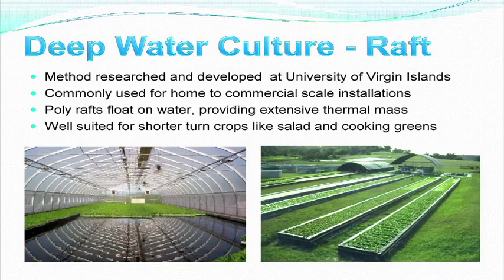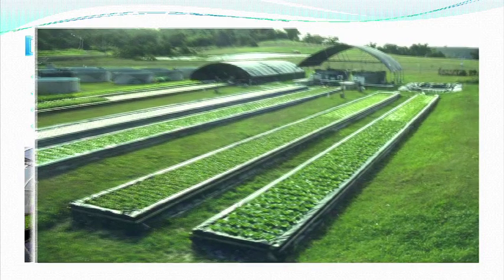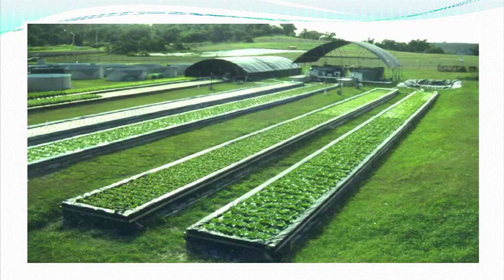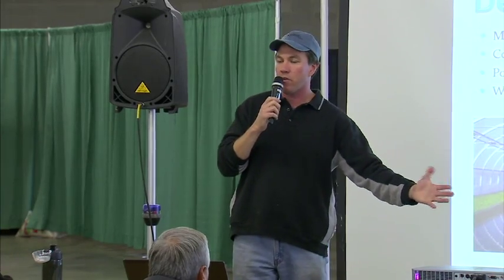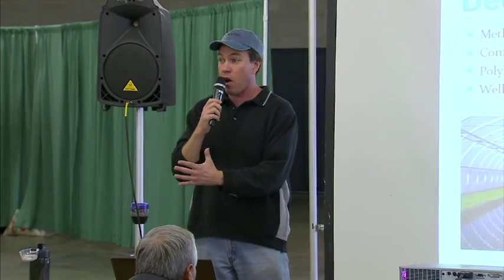And with that, rather than having, you know, miles and miles of gravel media, now you're just talking big water troughs. And this is a picture over here of one of the earliest research systems at the University of the Virgin Islands. And you can probably tell that if you look towards the far end, you have smaller growth plants. And then right down towards the bottom, you have some of the larger mature growth. Well, at our farm, it's set up exactly the same way. So you're always harvesting out of the same end of the trough.